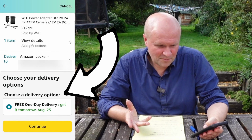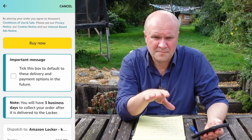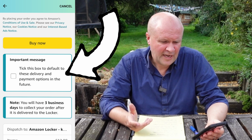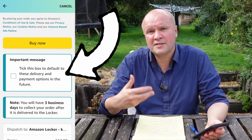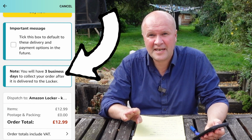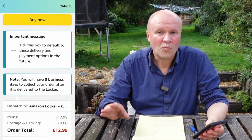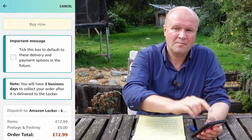There's only one delivery option, free 1-day delivery. I'm on Prime, but I'll click on continue. So we have the option buy now. Tick this box if you want this to be your permanent delivery address, and it says I have 3 business days to collect the order once it's been delivered to the locker. We are going to go ahead with this. I'll click on buy now.